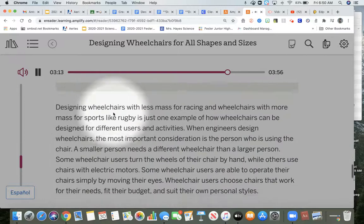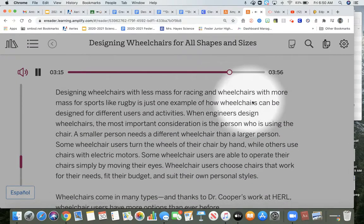Designing wheelchairs with less mass for racing and wheelchairs with more mass for sports like rugby is just one example of how wheelchairs can be designed for different users and activities. When engineers design wheelchairs, the most important consideration is the person who is using the chair. A smaller person needs a different wheelchair than a larger person.